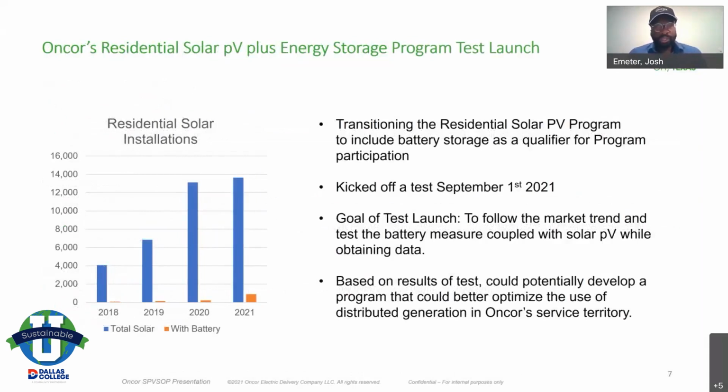So currently we are doing a solar PV plus energy storage program test launch. Now, as you can see in the graph over here, we have our numbers of a total solar installations over the last 4 years. And in orange, you can see the systems that were installed with battery backup. Now, Oncor is testing out this launch in order to see what a transition of the residential solar PV program would look like when we include battery backup as a qualifier.